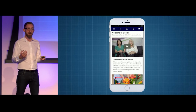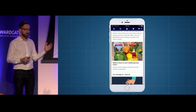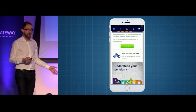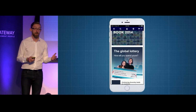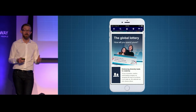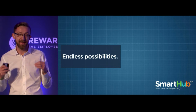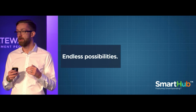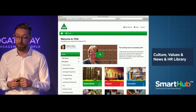When a responsive website is done properly, and we've toiled on this for months to get this right, look at how wonderful it is. Everything resizes correctly. You can flick up. You can see all of the stuff. Every one of these tiles clicks correctly onto the right thing, and it works beautifully. Here, shown on an iPhone 6, it's compatible with all modern smartphones. And it gives us endless possibilities of what you can build, integrate, and do to connect your organization to your people.